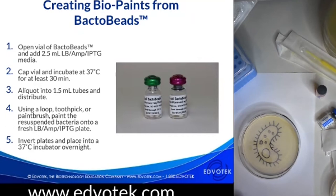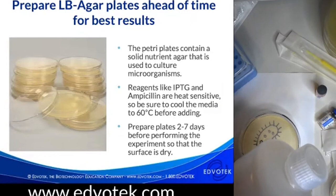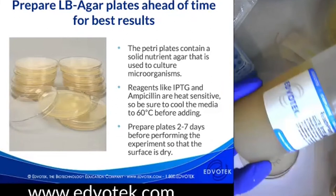One last thing we found when making our works of art is that the quality of the plates you're using is really important. So each Petri plate contains a solid LB. It is included with the kit. This has been in my refrigerator, so you can see it's got condensation on it. And the label got a little messed up. But this is a solid LB agar. It's included with the kit.